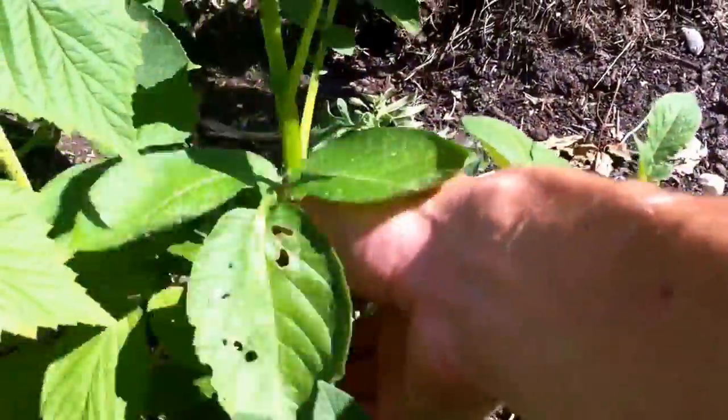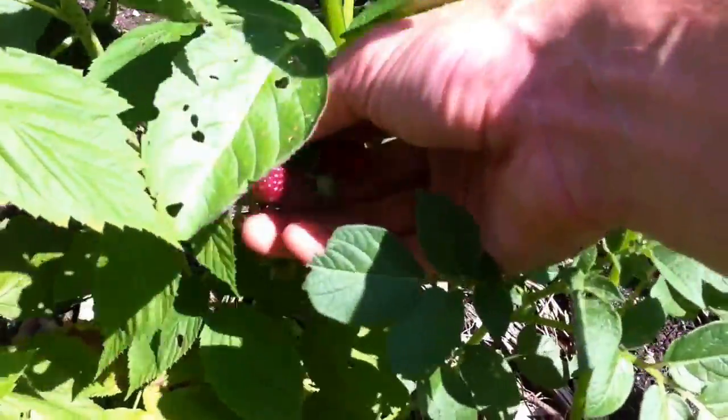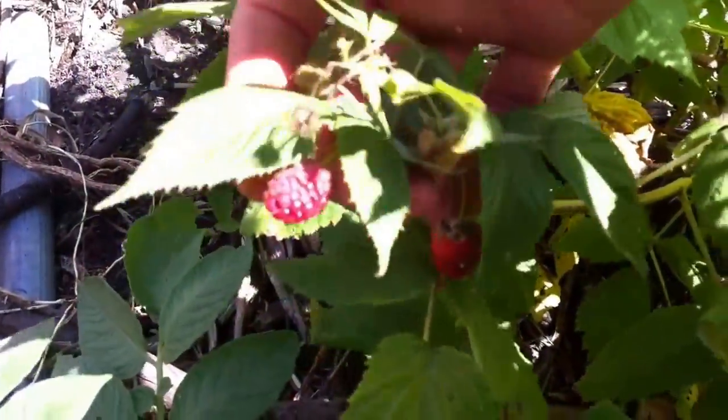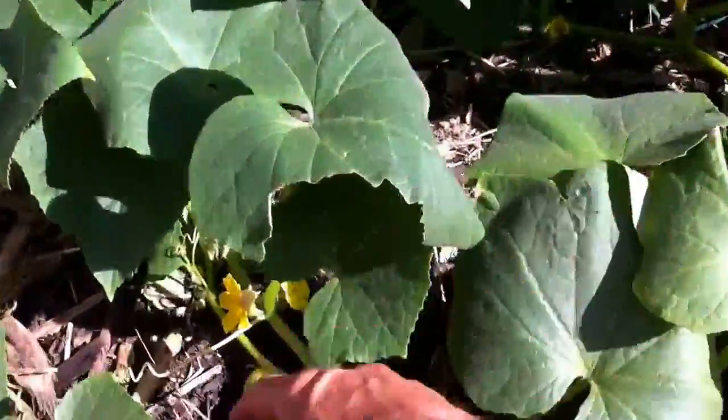Oh, there's some raspberries. So to mimic what they do, take things from each person, learning from every person, and create your own sort of system. Some cucumbers back here too. So, to create your own system.